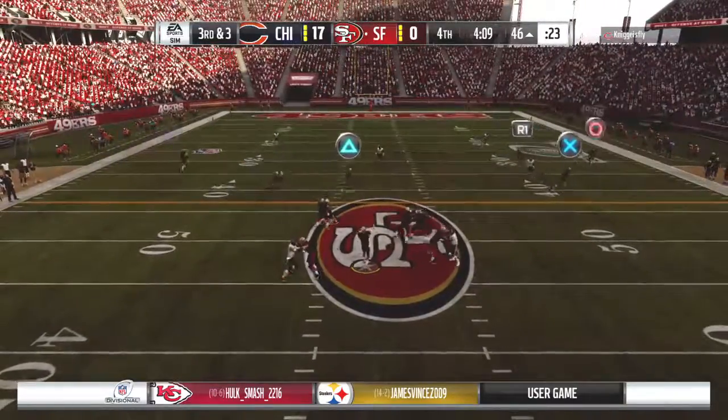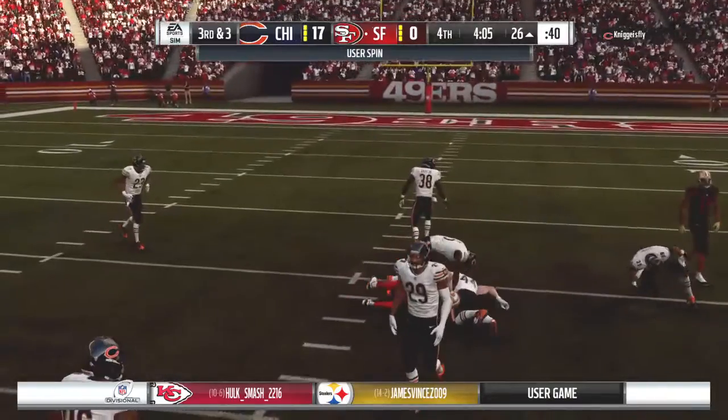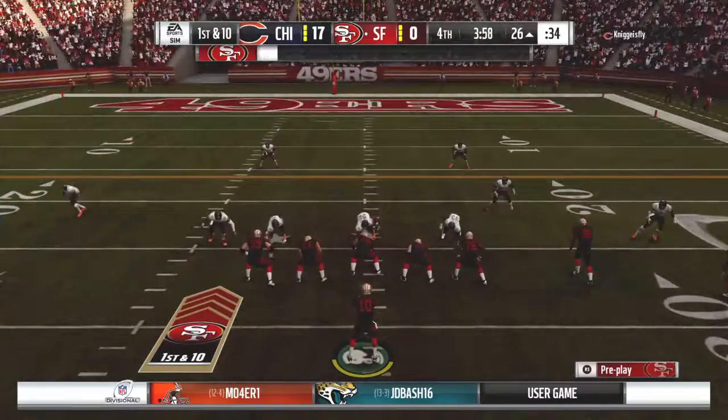Garoppolo going to try and throw on 3rd. Over the middle to Beckler. And he'll go down, but not before getting this inside the 30. It's a gain of 20 and picking up the first.